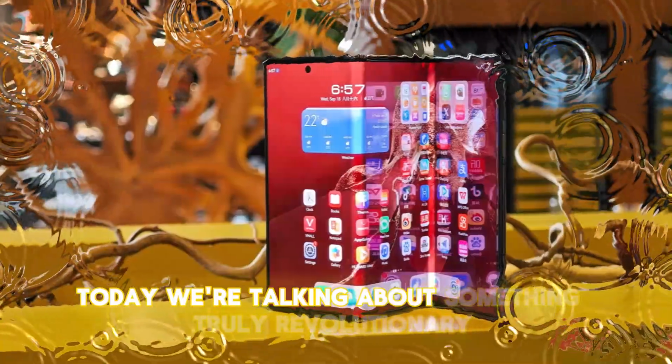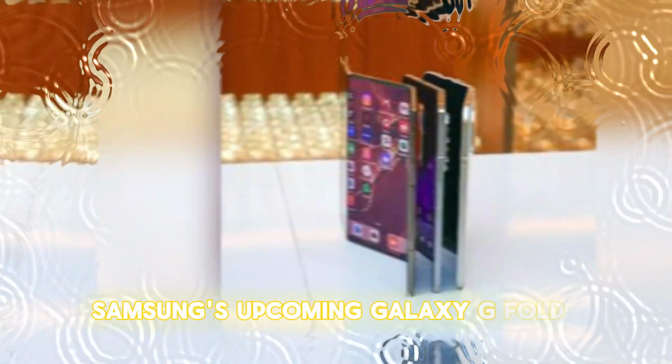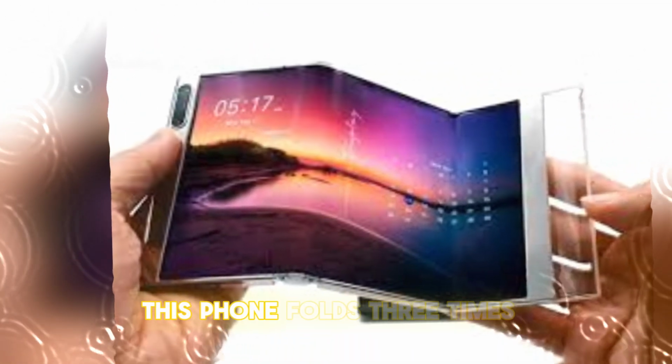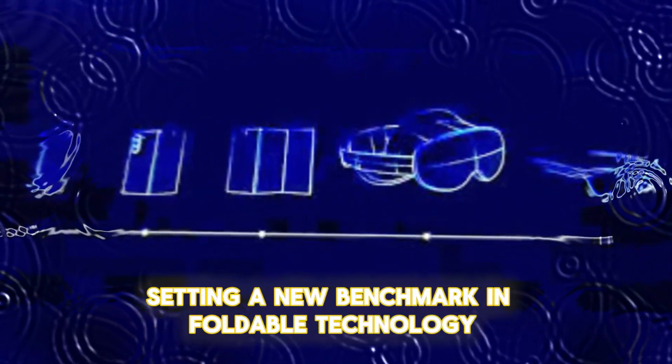Today, we're talking about something truly revolutionary: Samsung's upcoming Galaxy G Fold, the world's first tri-fold smartphone. Yes, you heard that right. This phone folds 3 times, setting a new benchmark in foldable technology.